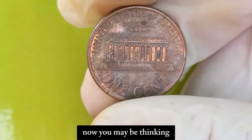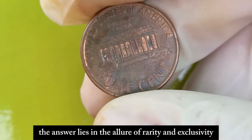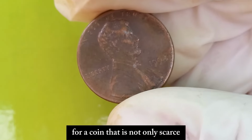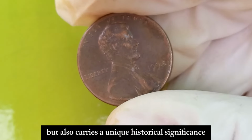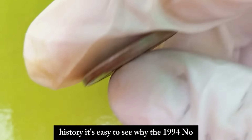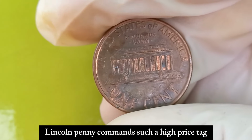Now, you may be thinking, why would anyone pay such a hefty sum for a mere penny? The answer lies in the allure of rarity and exclusivity. Collectors are willing to pay top dollar for a coin that is not only scarce but also carries a unique historical significance. And when you add the thrill of the chase and the prestige of owning a piece of numismatic history, it's easy to see why the 1994 No Lincoln penny commands such a high price tag.